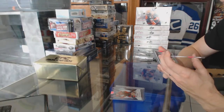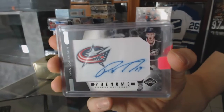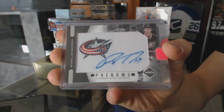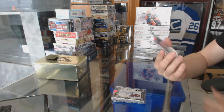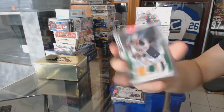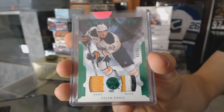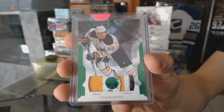We've got an 11-12 Limited Phenoms Rookie Autograph, numbered to 299 for the Columbus Blue Jackets, Ryan Johansson. And an 11-12 Upper Deck Artifacts Jersey and 3-color patch Emerald, numbered to 65 for the Buffalo Sabres, Tyler Ennis. Tyler Ennis at a 65 for the Sabres.